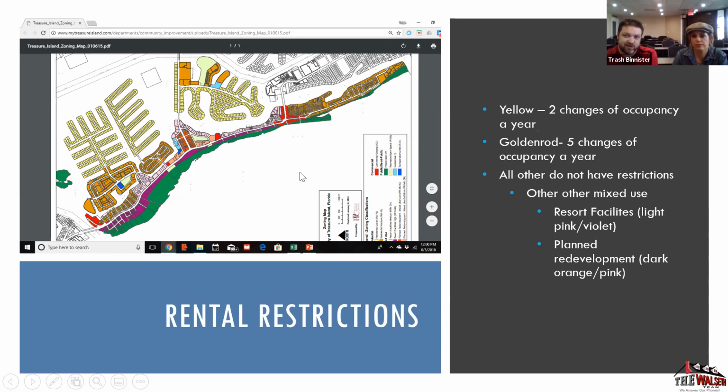Even the 5 changes of occupancy, which is the goldenrod or the orangish color area. The color names were not our choices, but all the goldenrod is 5 changes of occupancy per year. And that is, other than Sunset Beach, also going to be further restricted by the condo association because a lot of these are condos or apartments of some kind. And I'd say over here in this little section, this is an area that you hear a lot of people saying, oh, you can do weekly rentals right there. But again, it's part of that goldenrod.